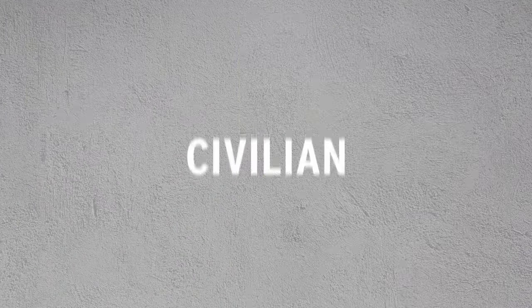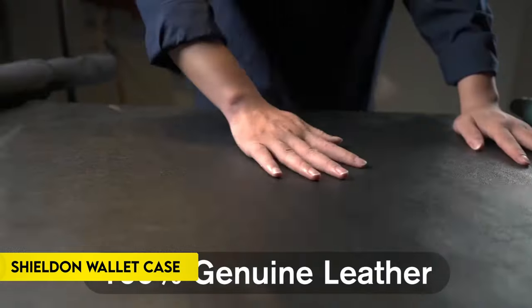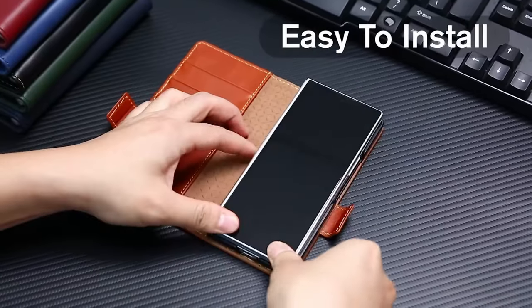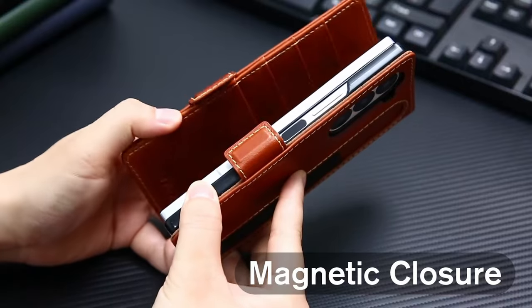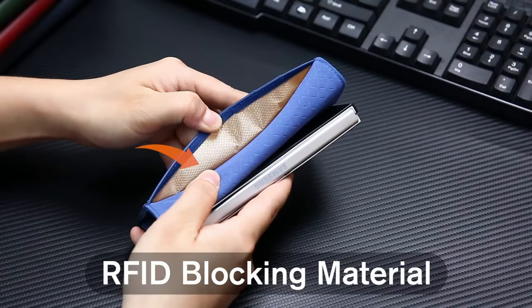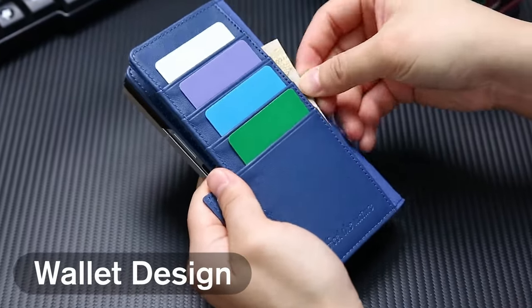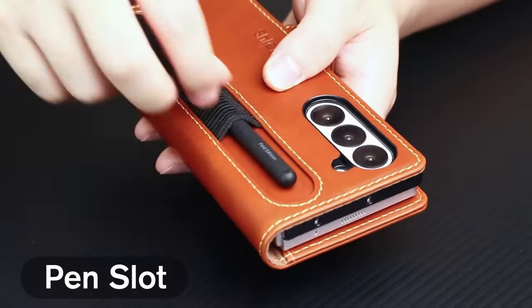So let's get started. Number 8, Shield and Wallet Case. The Shield and Wallet Case for Galaxy Z Fold 6 offers premium protection and functionality tailored to the device's specifications. Crafted from genuine cowhide leather and a durable PC hard shell, the case ensures robust dual-layer protection against impacts and scratches. Its design features raised lips around the camera lens for added safeguarding.